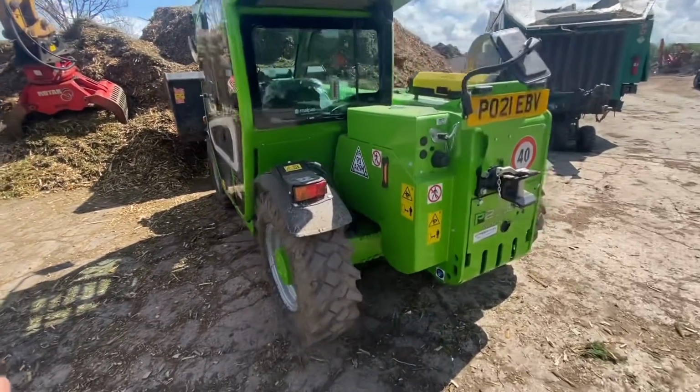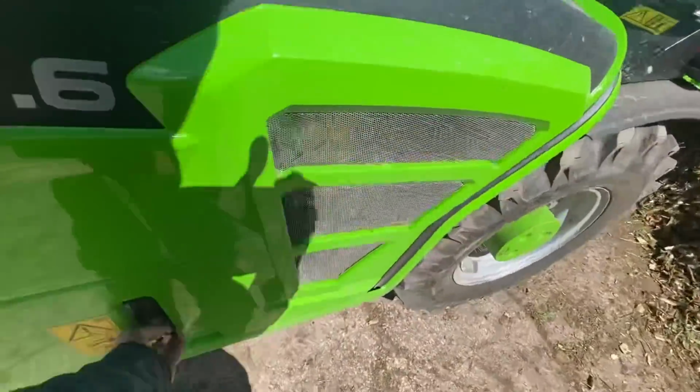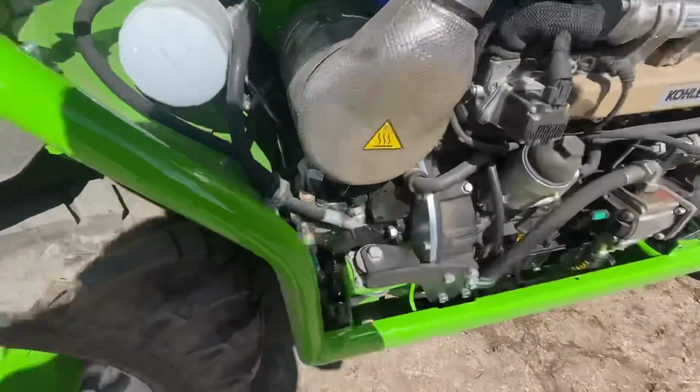James is on this double chipping and now it won't go backwards and forwards, so we're not sure what's wrong with it. Have a quick look and then if not we'll have to ring the dealership. No oil underneath it, that's a good sign. Oh, actually there's a little bit of oil there.